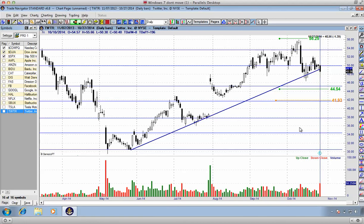Other than that, ladies and gentlemen, it's been a fantastic trading week so far. It's only Monday, of course, but those trades have really got us going for the week.